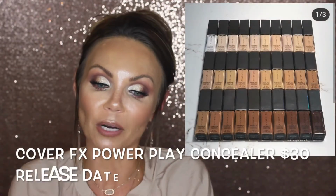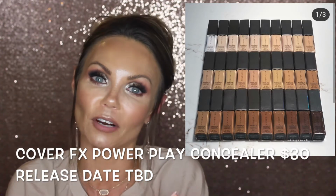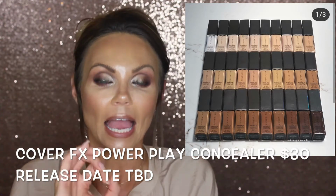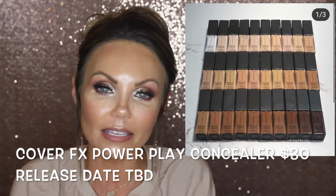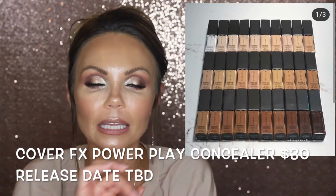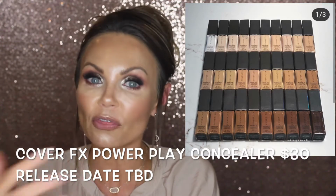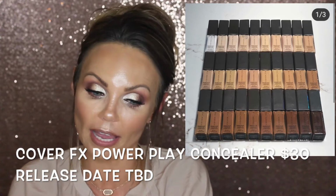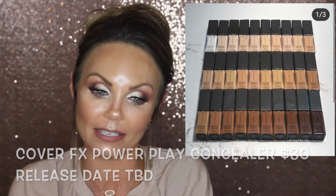The next one is another concealer. Cover FX is bringing out a Power Play concealer. Now, I did go ahead and review the Cover FX Power Play foundation, and I'm really excited to test out this concealer because they claim it's completely crease proof. It's full coverage, high performance, $30 for 0.33 ounces. I'm pretty excited to test it out. I will definitely be testing out that concealer.